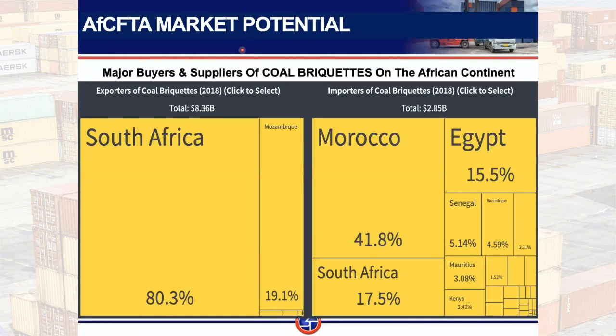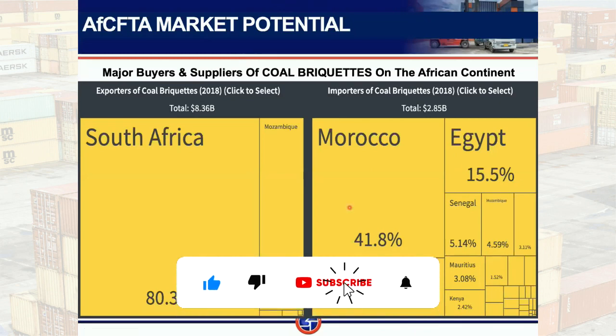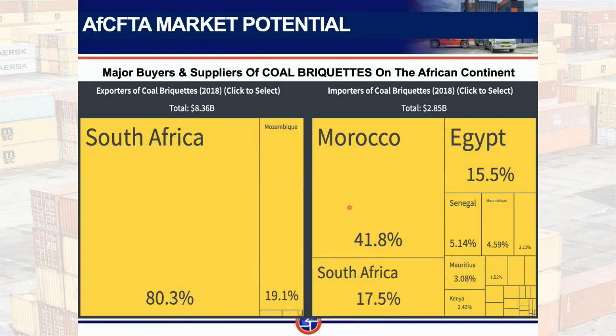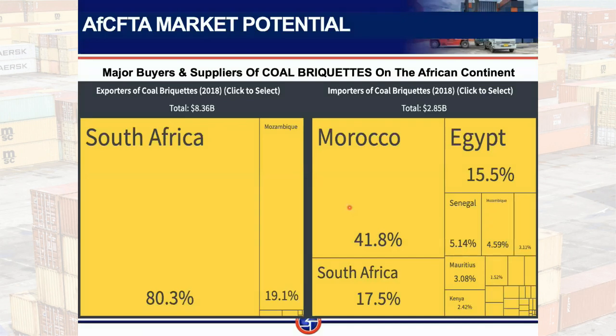So look, there is much food in the tillage of the poor. I'm glad to see that Africa is exporting $8.36 billion in briquette, and the fact that South Africa is leading that, for me, is commendable. This is one of the few products that Africa is exporting more than it's importing. Africa is still importing up to $2.85 billion in briquette from within and outside Africa, but as a continent, it is exporting $8.36 billion.